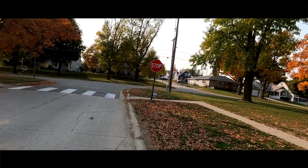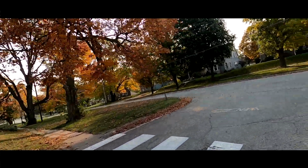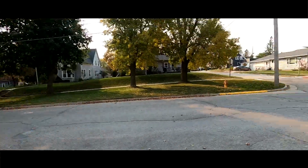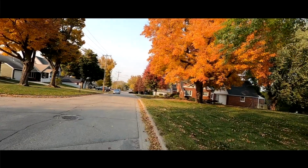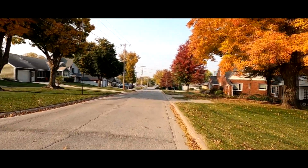And now this brings us back to North Vine Street. We'll head north here. And since a lot of this is repetitious, you've seen this, I'll just speed this up until we get back to 103 Lincoln Drive.